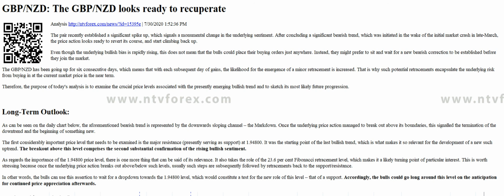All underlying pieces of evidence point towards the same likely conclusion: the pair is ready to develop a new bullish trend. This would naturally take days and even weeks to unfold, as the price action creates multiple swing lows and swing highs. That is why the bulls need not rush to join this new bullish trend at all costs, but rather wait for the conclusion of the first bearish correction in order to enter at a discount.